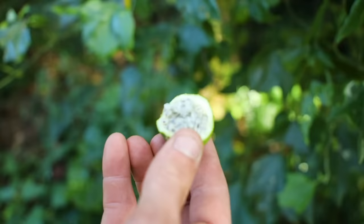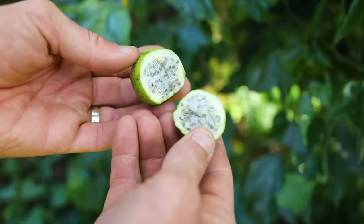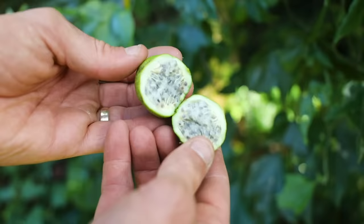No, definitely not ripe. So apparently the unripened fruit is poisonous, so don't do what I just did. You've got to wait till they turn soft, and also when the stem starts to shrivel a bit more. So I reckon in another couple of weeks they'll be ripe, but at the moment they're definitely not.